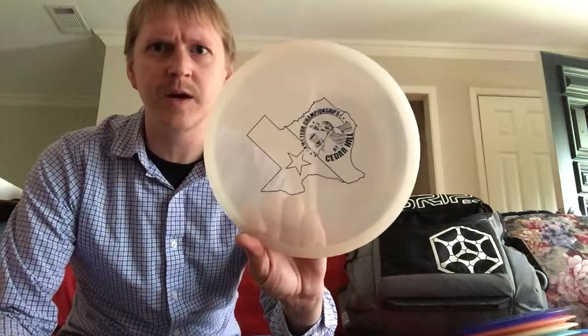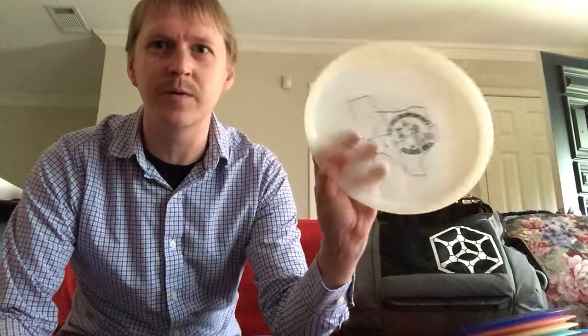And then I just picked up this Lucid Warden probably about 2 weeks ago. I've only thrown it a few times, but this thing has been really cool. So yeah, dead straight, really good upshot disc.